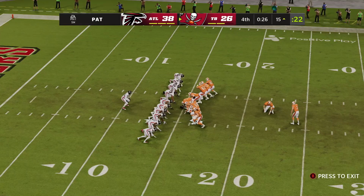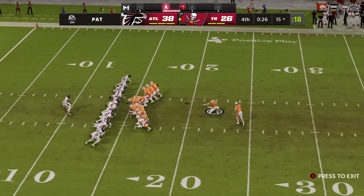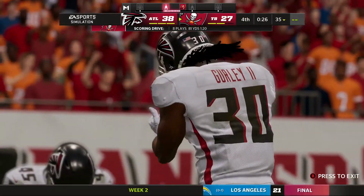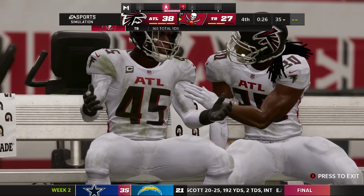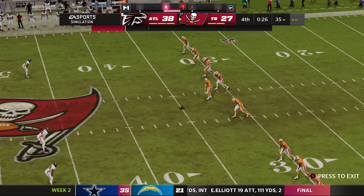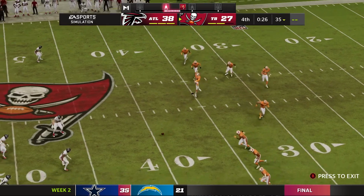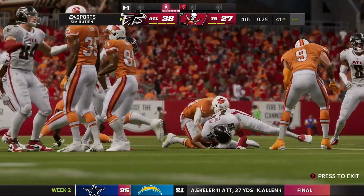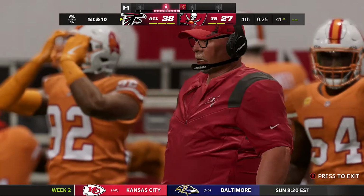Extra point try now for Succop. And that one makes this an 11-point deficit now. So that drive in total 8 plays. So time definitely not in their favor. Down 2 scores, but they'll try the onside kick. And this is going to be covered up by the Falcons. And that should just about seal it. They knew they needed a miracle. They had to have that onside kick.